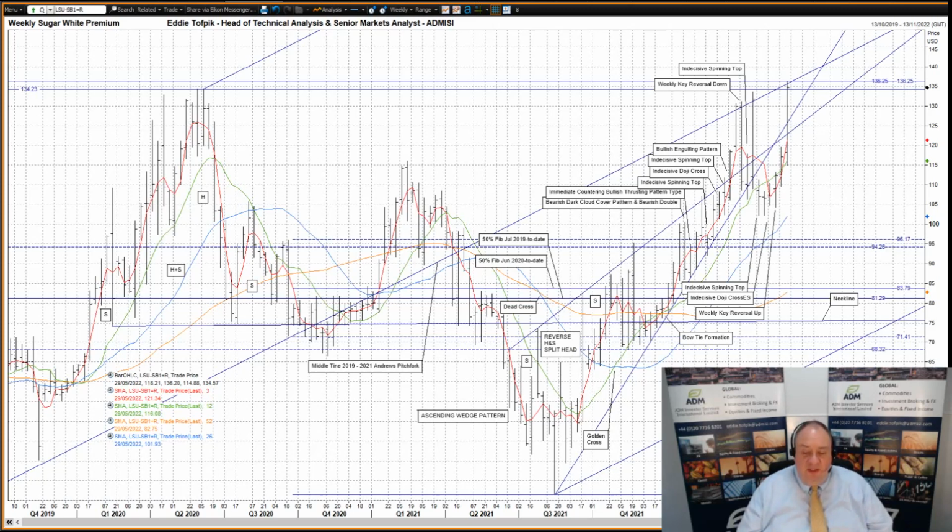I further added, and I quote, the upper trend line of the ascending triangle runs approximately parallel to the middle tine, and that is also something to watch, end of quote. This bullish Andrews pitchfork is still operational, as provided with its middle tine the next major obstacle, not only in March and April, but last week.